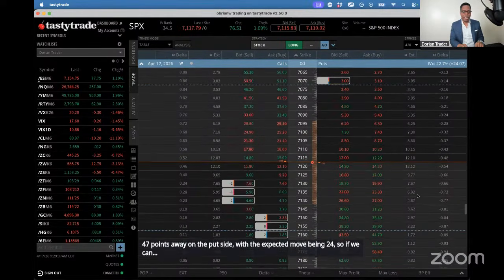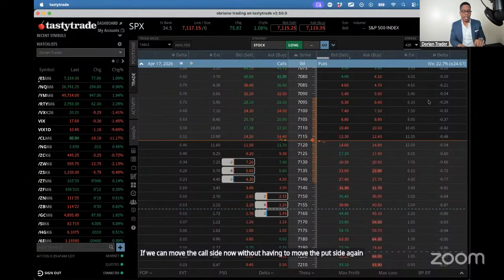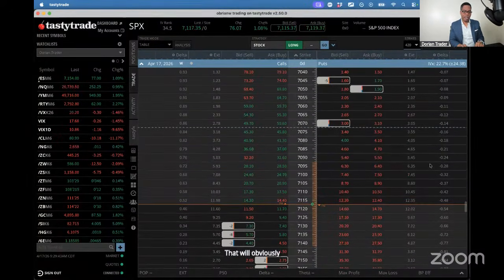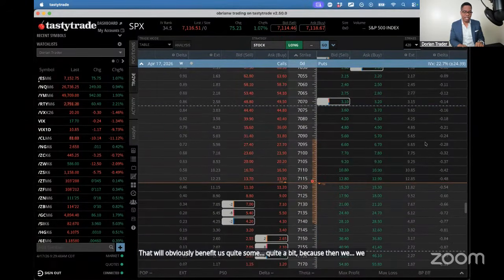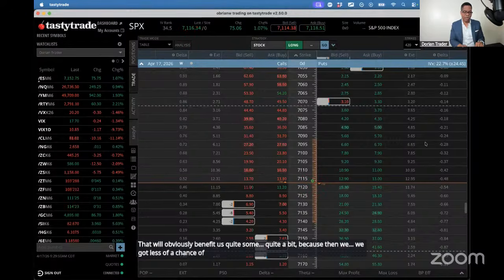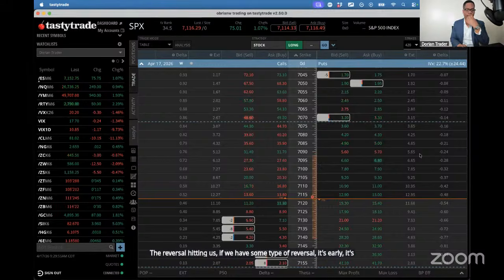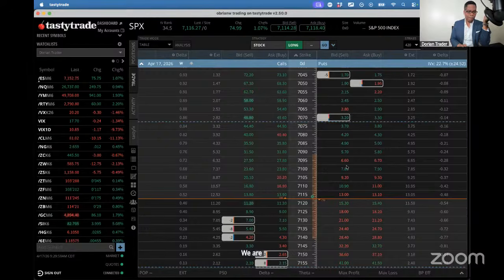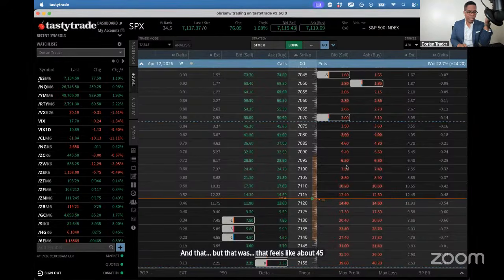So if we can move the call side now without having to move the put side again, that will obviously benefit us quite a bit, because then we have less of a chance of a reversal hitting us. It's early, it's an hour into the market, and we are nothing but up for the most part. We did have a small pullback in the beginning, but that feels like about 45 minutes ago.